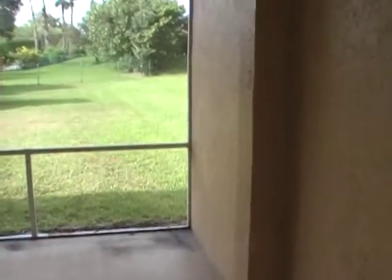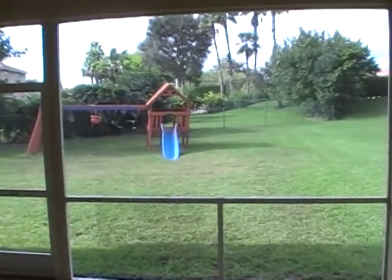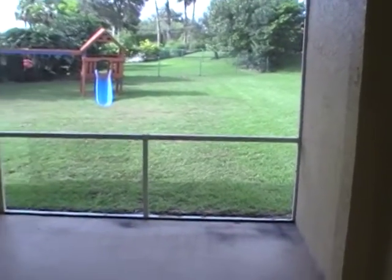Here you have a covered patio. Nice size covered patio. Nice size lot. Do have some road noise in the back there. You do back up to Tunley Road.